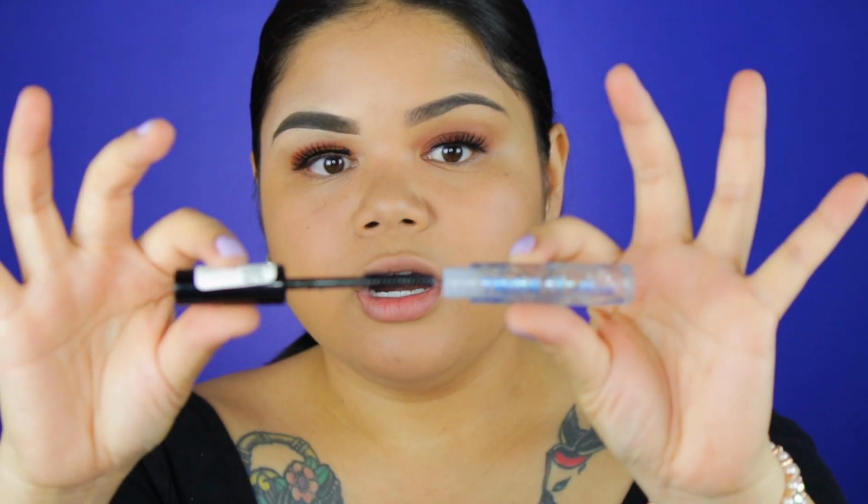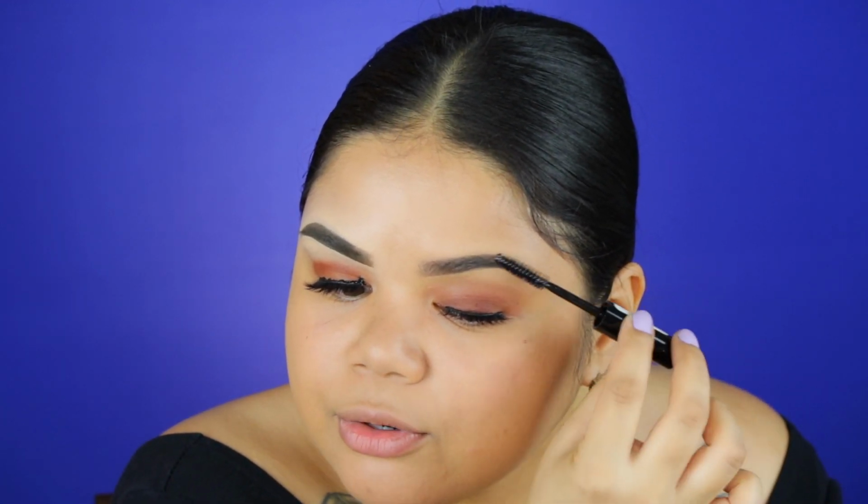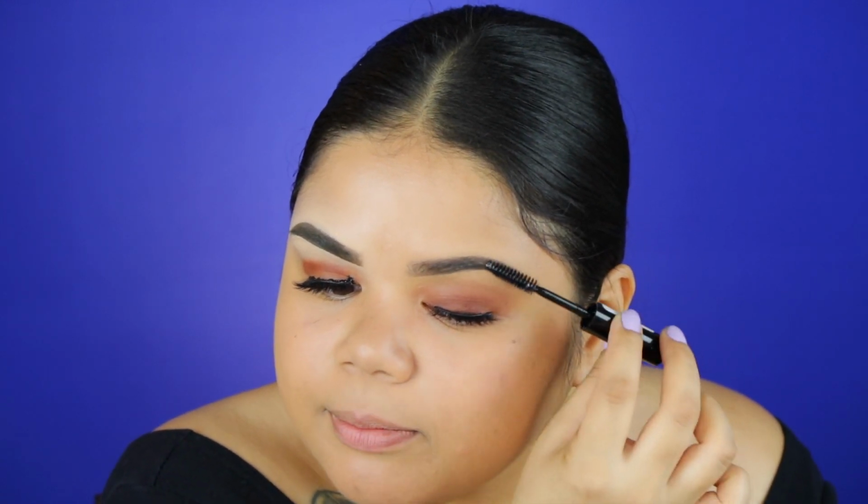It's usually clear. You can also get a tinted brow gel. It just looks like that. Sometimes if you choose a super cheap one, I will warn you, when they dry, they tend to get a little flaky. You don't want to look like you got dandruff on your eyebrows, okay? That's the worst. Setting your brows and giving it a final run through, making sure that they stay in place.